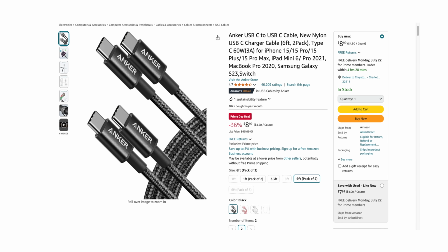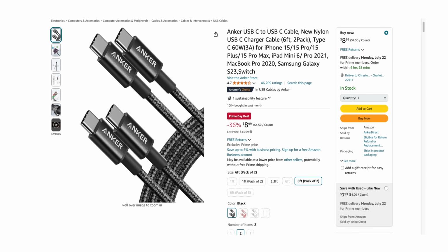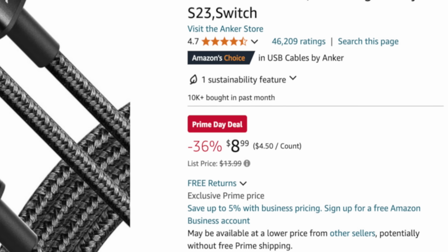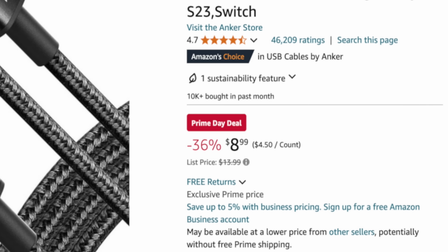The next item is this 2-pack of Anker USB-C braided cables. These were coming in at $13.99, but are now coming in at $8.99, which is a savings of 36% off. This is something super simple. If you don't have really nice quality USB-C cables, you should pick some up. Everything that you buy comes with a USB-C cable, but most of them are crappy quality. This is 6 feet long, it's great quality, and you're gonna love it.